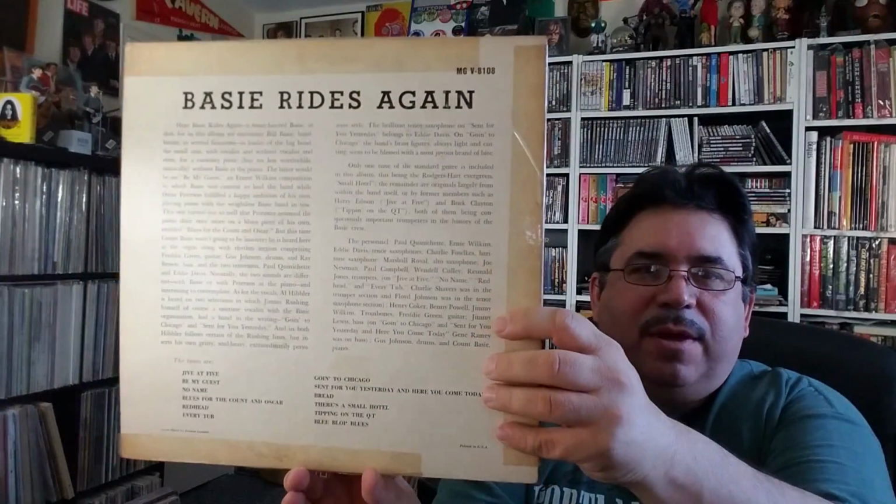Basie Rides Again. Look at that. Is that a fun cover? I don't care what you say, us collectors, some of them are worth having for the cover, just like a nice portrait or painting. That's cool. Okay, Harry James and his orchestra, The New James.